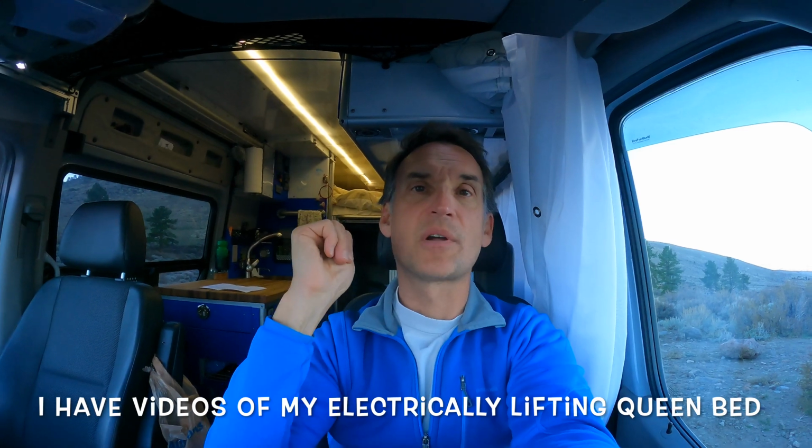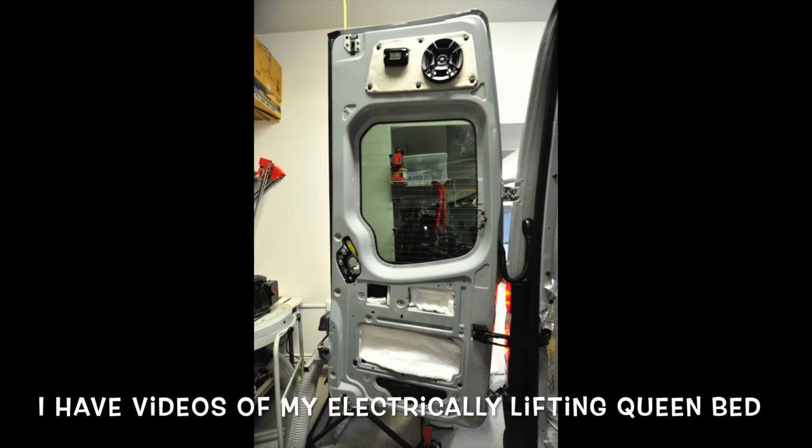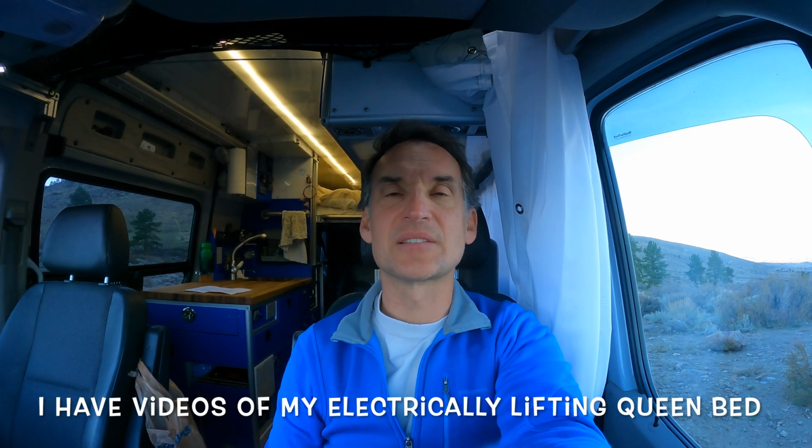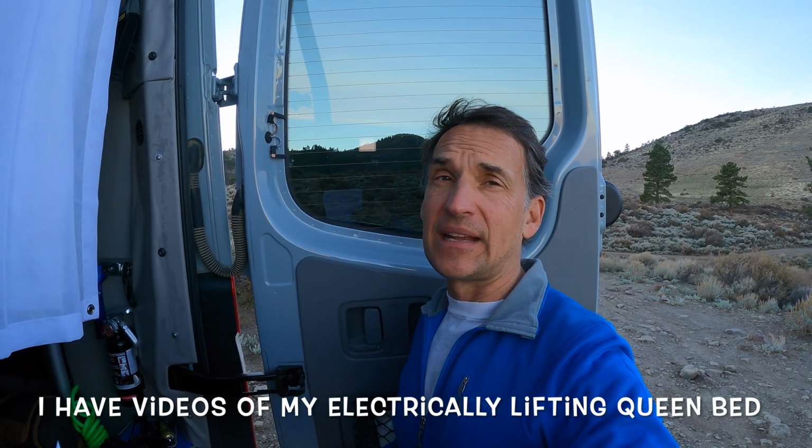I also have two more 6.5-inch speakers in the back doors, and when I open those back doors up, I can play music outside, and that's really rad. So let me show you. All right, so sounds great. You've got to have some stereo or music when you're out at camp or whatever, right?